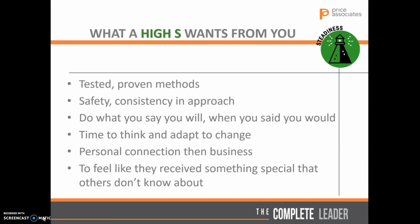They will appreciate that. And they also, it's not that they are always against change, but they do need time to think and adapt to change. So when you know that change is coming, especially for the high S, give them as much lead time as possible. They really appreciate the personal connection as opposed to just the business connection.